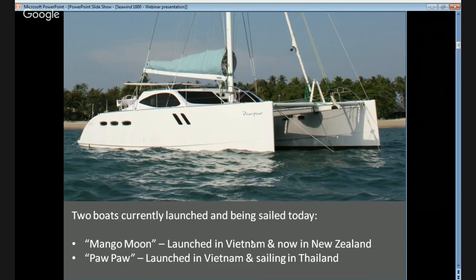They send us emails saying how they get stopped, and people make fantastic remarks about the quality and the design of the product. The second vessel was launched, and that was very much completed by Seawind when we got involved up at Corsair Marine in Vietnam. Paw Paw was launched and is now sailing in Thailand, and that's the boat that we're looking at on the screen here. If you can just run through these next slides, Brent.